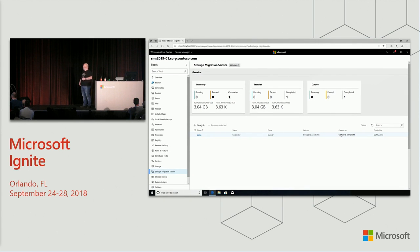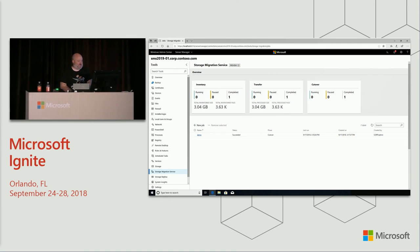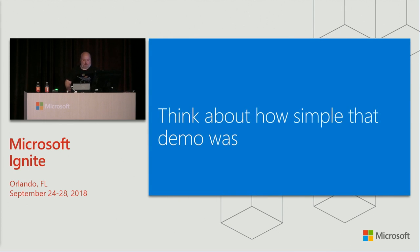And if I go back and look on my server, back at that job, did this stop working? You can see that my job's complete. I've copied all that data. Everything's successful. The job's run is over, and the cutover phase is complete, and everything has succeeded. So once I'm all done, I have this old server. It's sitting around.